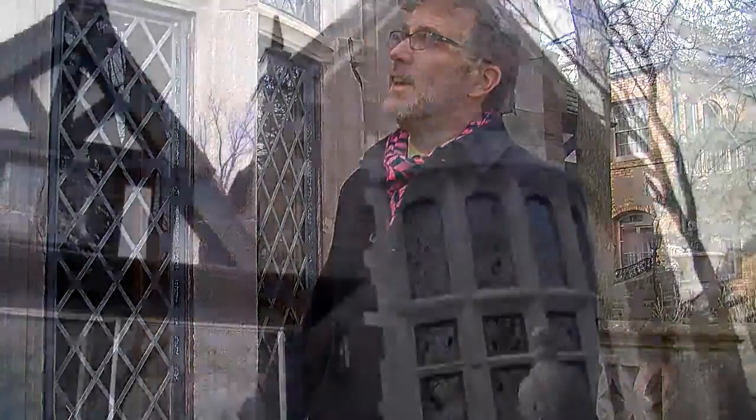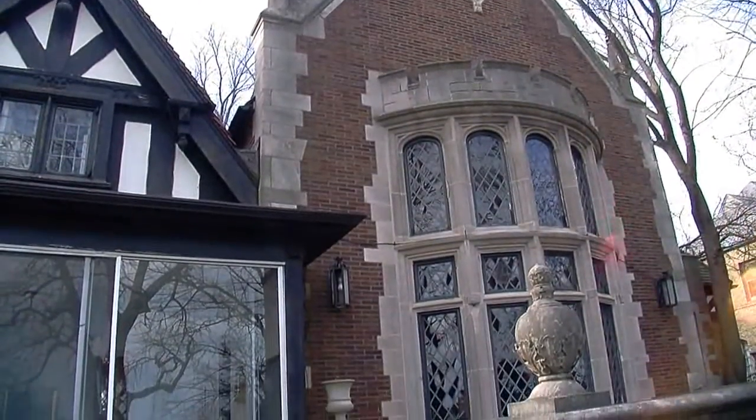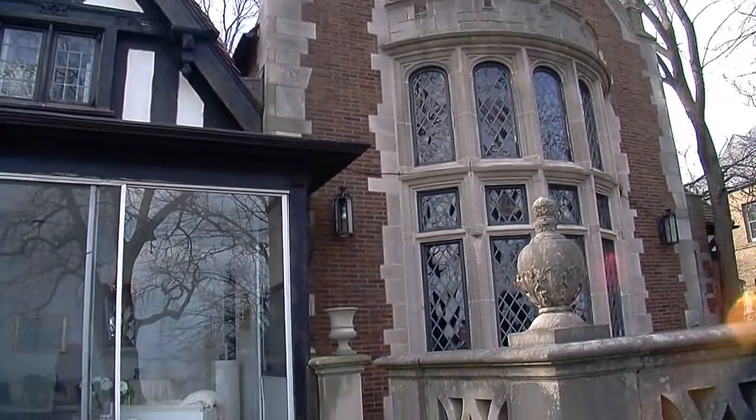There are all these great details out here, like the leaded glass. There are beautiful beams carved, tucked into the stucco. Feels like a little English cottage brought over from England. But what we learn is it was actually the craftsmen who were brought over who built the house here. Let's go on in and see some of the details inside.